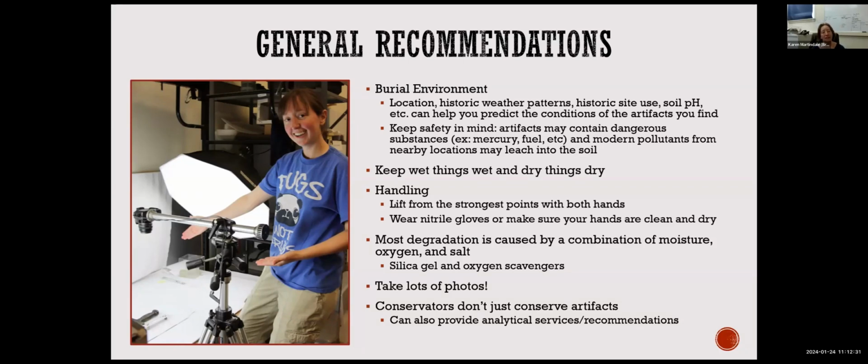What most artifacts have in common is that degradation is caused by a combination of moisture, oxygen, and salt. If you can eliminate or decrease at least one of these, you can prevent a lot of issues. So for example, one of the most common forms of degradation I see on a daily basis is rust or iron oxidation, which is caused by the iron reacting with moisture and oxygen. A nail kept in a closed container with silica gel and/or oxygen scavengers will fare much better than a nail left to any storage environment.